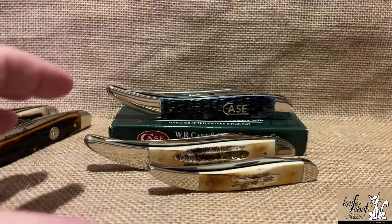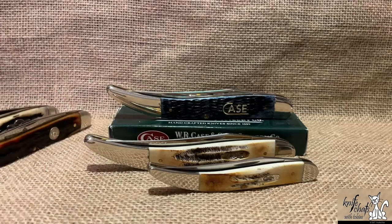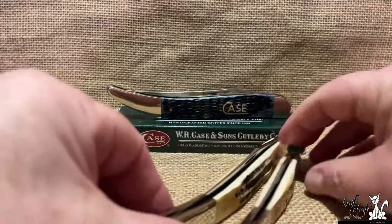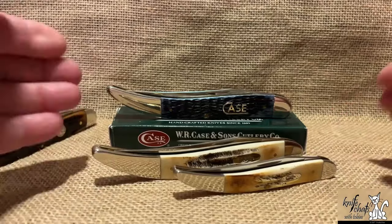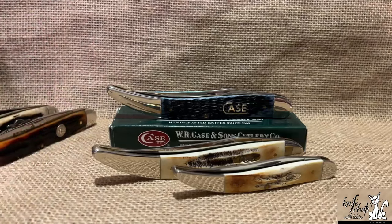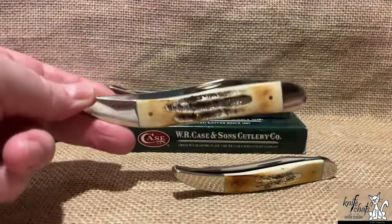I'll have a nice set, it'll be like the star of my bone stag collection, which, by the way, tends to steadily grow. So I'm pretty happy with that too. I know toothpicks are not for everybody, and I know a lot of people are just not thrilled with W.R. Case & Son, but well, I guess you'll just have to indulge me on this one. I really do like these, and words can't describe how much I really like this knife. This is just so cool.